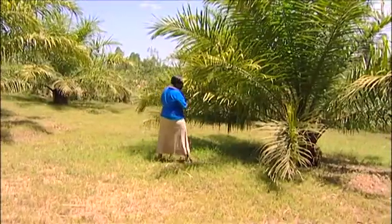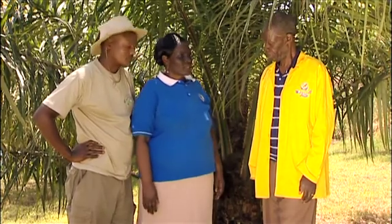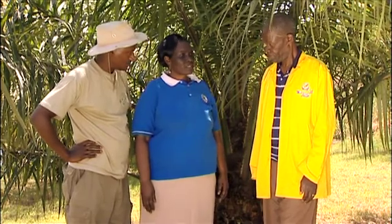As I walked around your farm, I found out that there is low soil fertility, and also your method of pruning is wrong, and it is also causing fruit abortion. I can see some of the branches are just falling down by themselves. What could be the problem? The branches falling down is because of low fertility and also the drought.